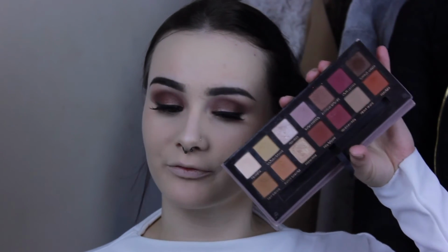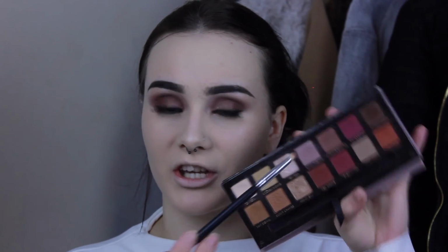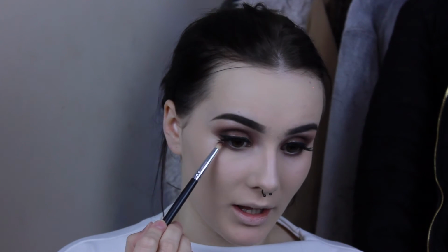So I'm going to take a pencil brush and dip back into my Modern Renaissance palette. I'm first going to be taking the shade 1 Fresco, which is our transition shade, and I'm just going to run this along the lower lash line. And then I'm going to take a very, very small amount of the shade Cypress Umber, and I am literally putting it on the very outer corner of the lower lash line.